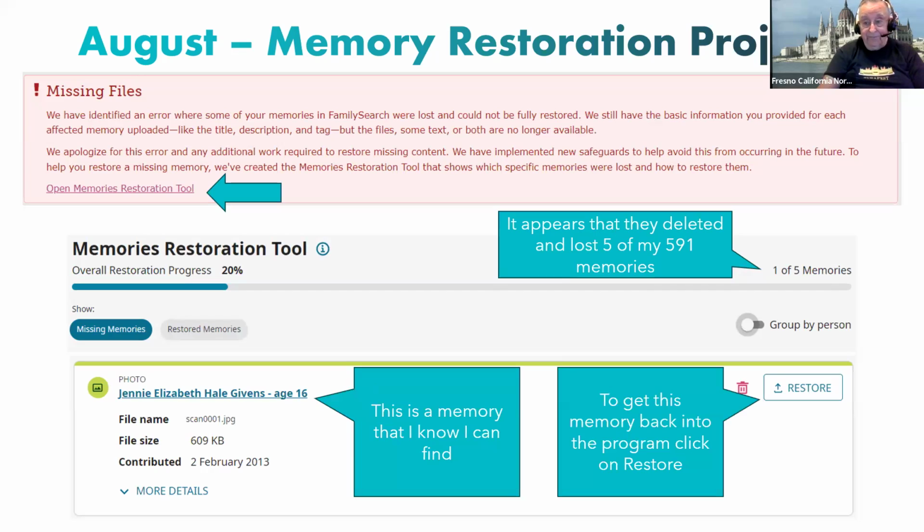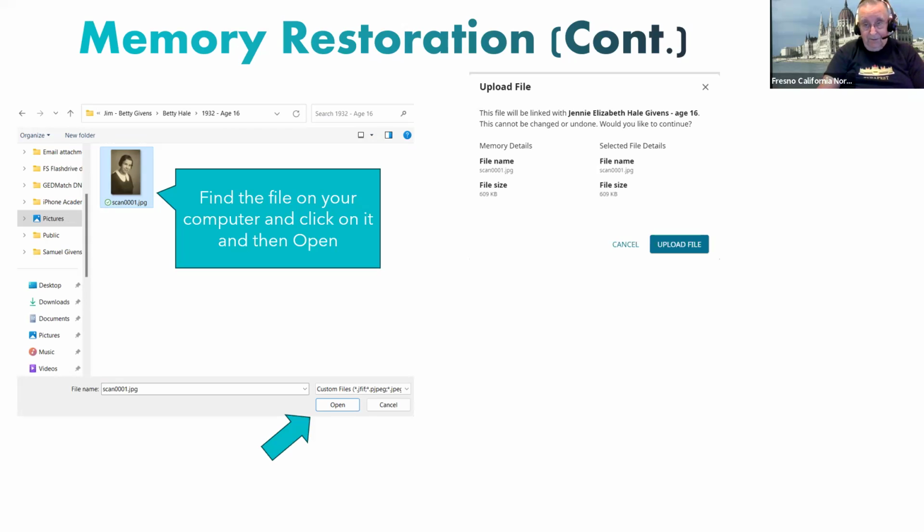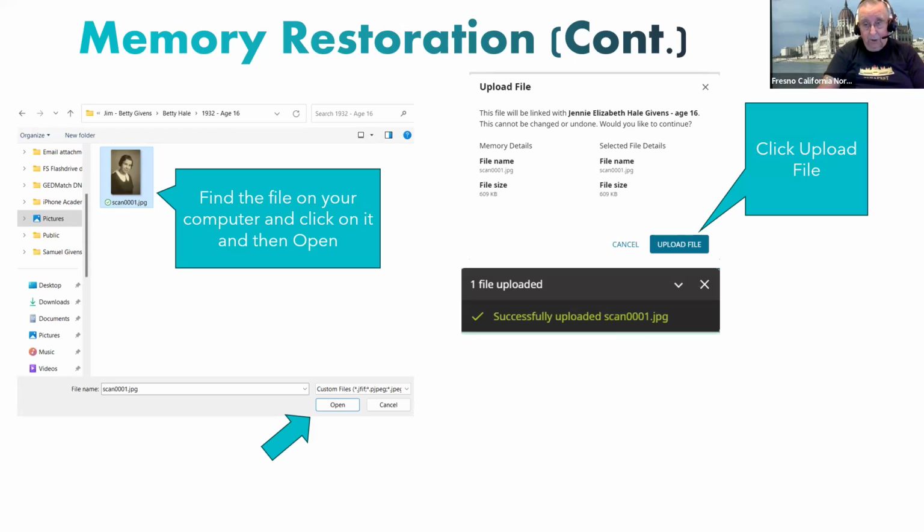Okay, so since I can find that one, I'll go over here and click restore, and it'll let me go to my computer and I can pull that picture up again. And there it is. I click open, and it says it's uploading it. I want to upload the file.